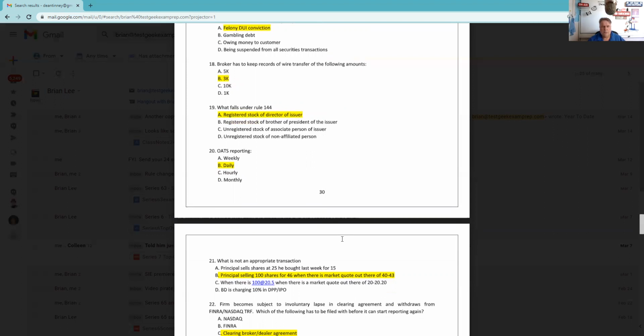What falls under Rule 144? Very testable. 144, registered stock of a director or issuer. Sounds pretty good, right? Controlled persons, officers, directors, principal stockholders are always subject to the volume limitations of 144, regardless of how they got the stock. So whether it's registered stock or unregistered stock, doesn't matter. They're always going to be subject to the volume limitations. So the answer is A.